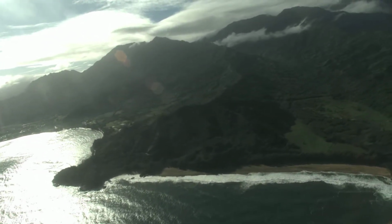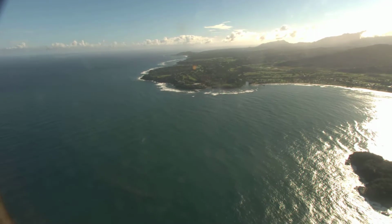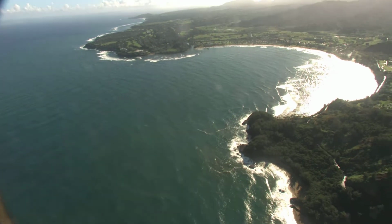Is the island growing? No, Kauai is actually shrinking, and it is the oldest of the Hawaiian Islands. The last volcanic eruption occurred over 5 million years ago, so right now erosion is starting to take its toll on the island.